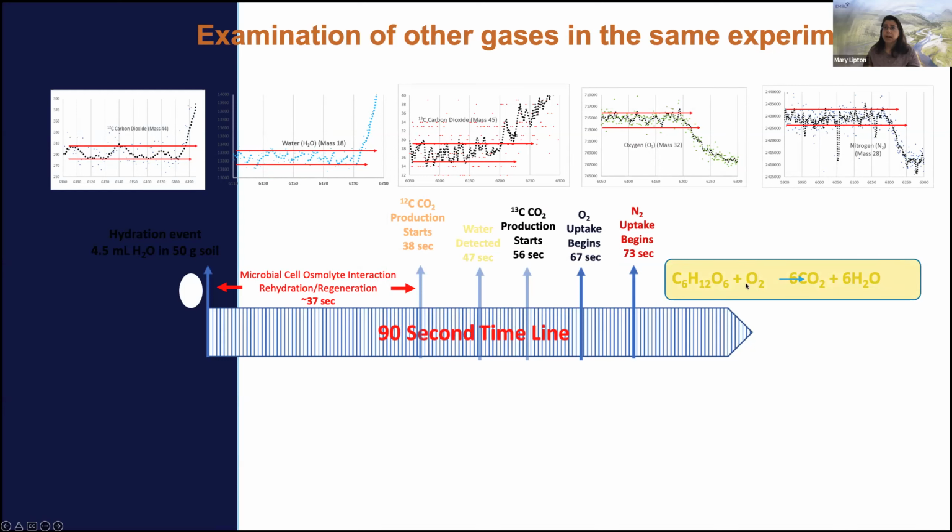So what we think is once we add the glucose, we're seeing, of course, the degradation of the glucose to CO2 and H2O, which gives us a release of the water. It is the take up of the oxygen, a concomitant take up of the nitrogen. We don't know why that is yet. And then the release of the CO2. So we're actually seeing the release of the CO2 and H2O and the uptake of the oxygen.